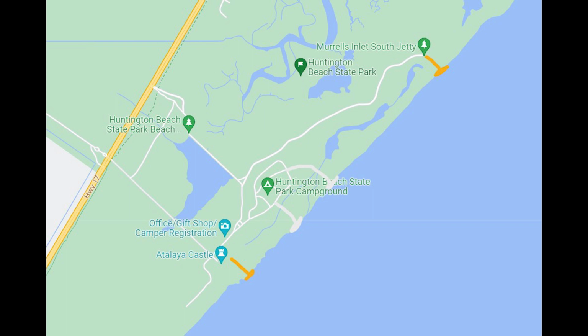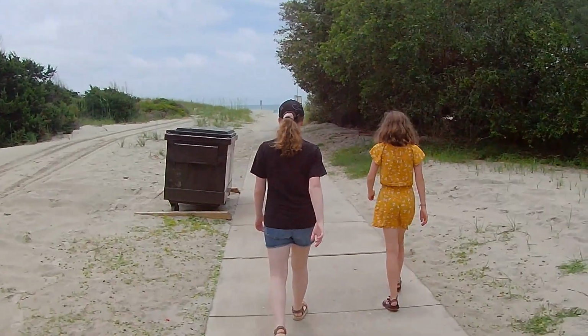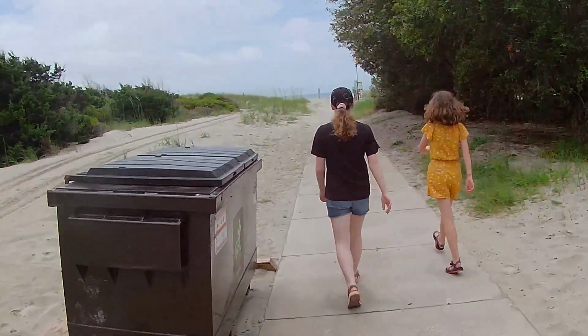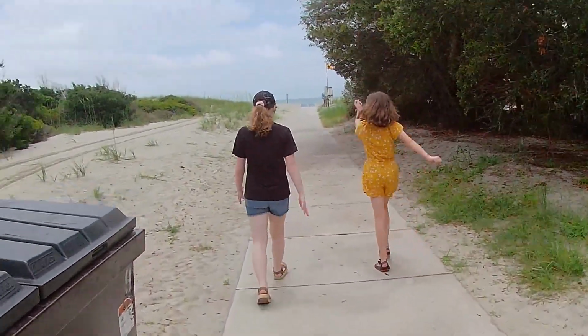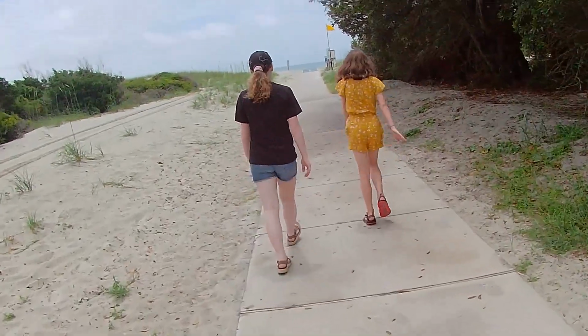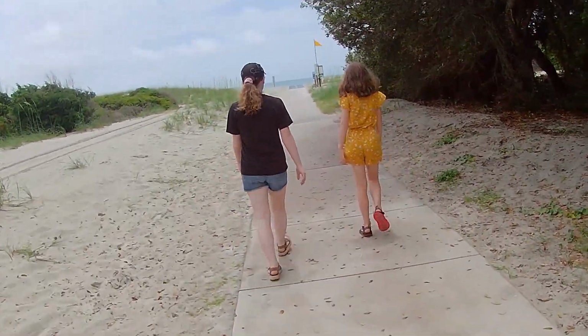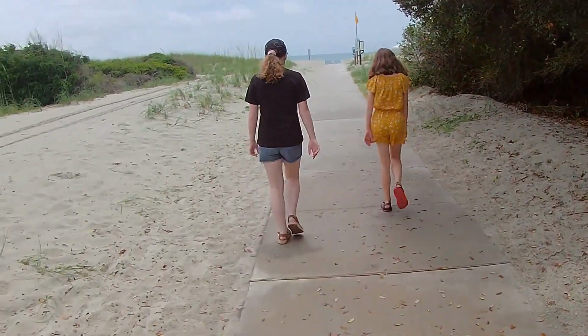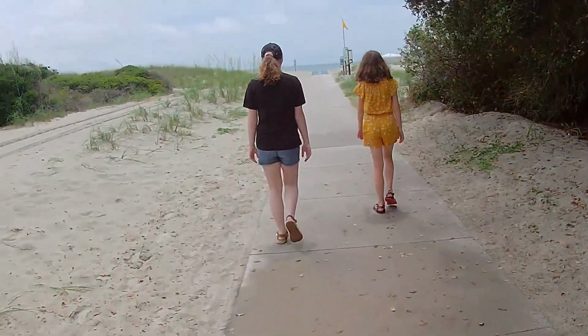In regards to the beach accesses, the northernmost is closest to the jetty that is actually part of Murrell's Inlet, and it is paved from the parking lot. There's a bathhouse there, I think a playground, and some other features, but you can walk out to the beach there on a paved pathway, and very nice for just access.